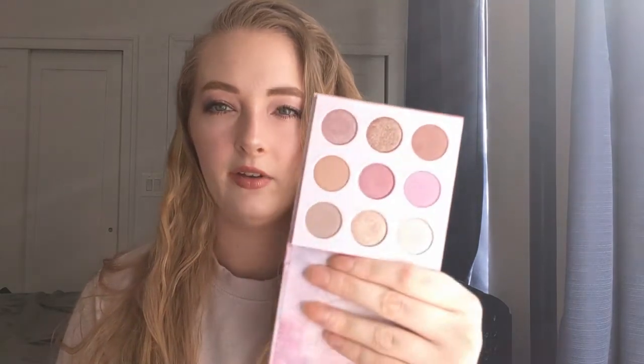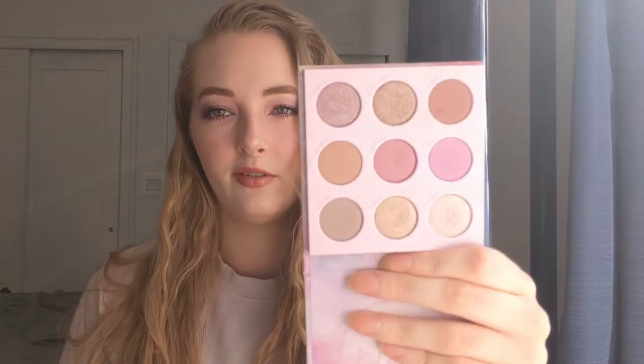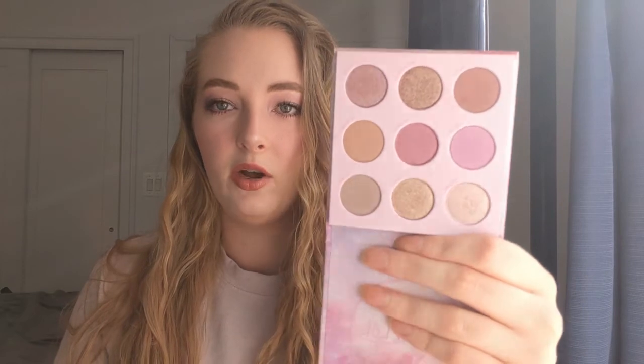I liked everything that I tried in the collection, so I'm gonna keep playing with it, and I might do a couple other videos with this palette, because I feel like there's a lot of looks that you can get out of this. There's a lot of versatility in my opinion. Yes, you do have all of a purple color story, but I feel like there's a little bit more variety than I was expecting in this palette. So I'll keep playing around with it and see what I think.